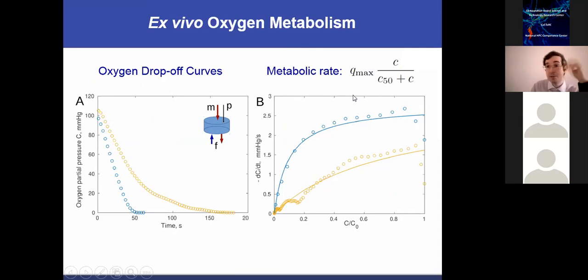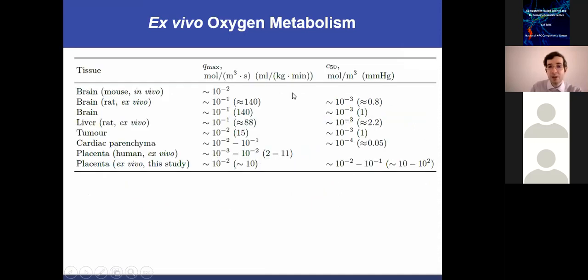And if we think of a simple Michaelis-Menten-like description, we can extract the kinetic parameters, like a maximum metabolic rate and the half saturation concentration. And then we would like to try and put it in the context of other organs and tissues. So, for example, we know the brain really depends on oxygen and has very high metabolism, and so does the heart. But, for example, the liver might not necessarily be so metabolizing, and it's not clear. What is interesting is that the placenta does not seem to fall within the very highly metabolic tissues, so it's relatively modest from what it seems.